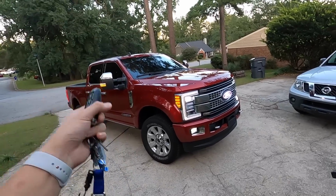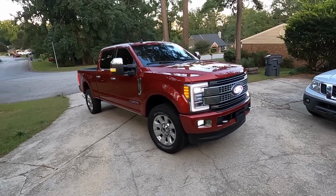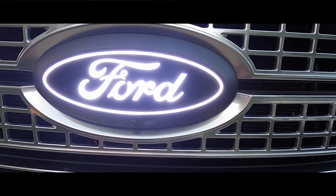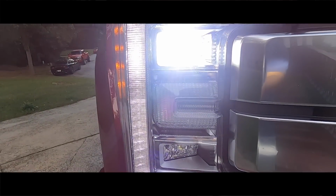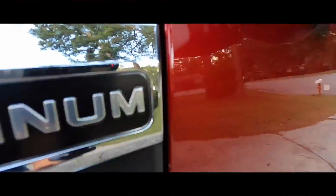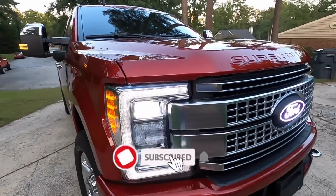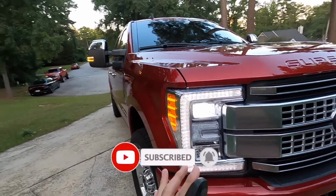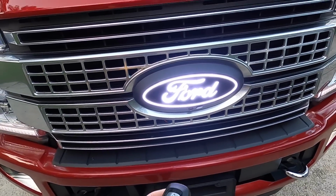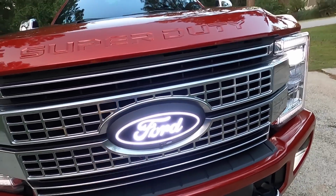In front of me is a 2019 F250 Power Stroke Platinum. I legit cannot believe it happened. So 2019, basically everything is stock, which is really weird, but it has this Ford logo. I don't know if the truck needs to be off to do that, but it has that sequential lighting, which I'll show you guys in a second.